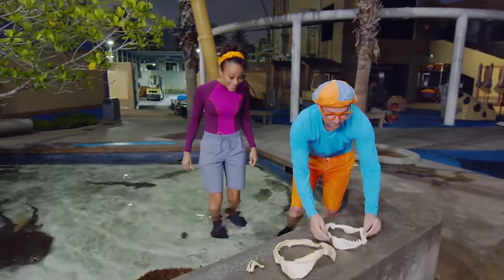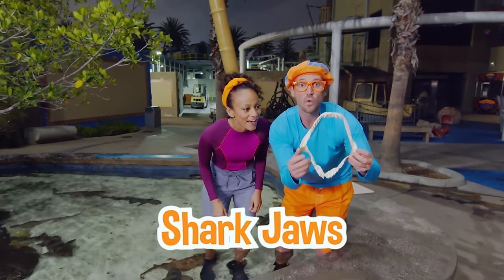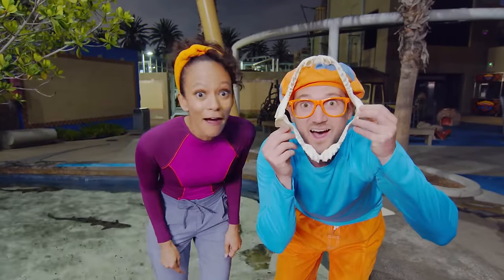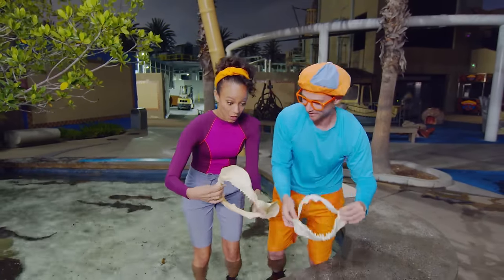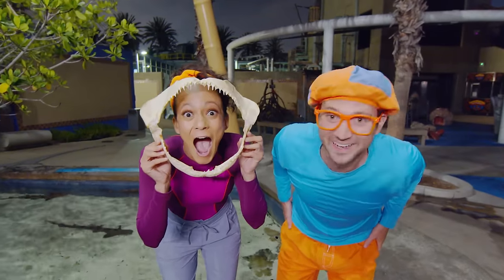Whoa! Look at those teeth! These are shark jaws! And look at all the teeth! There are so many teeth! Hello! And they look super sharp! Are they sharp? Yeah, they are! Look at this really big one! Whoa, Mika! Cool!